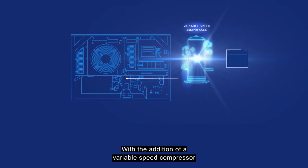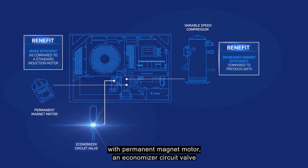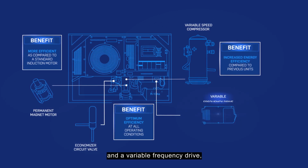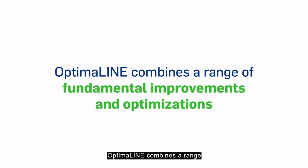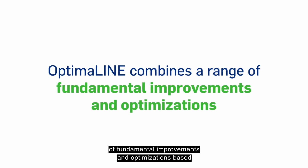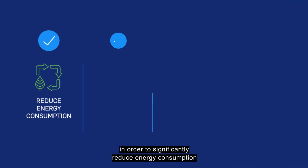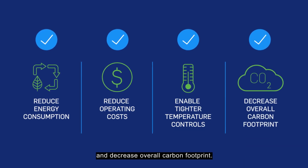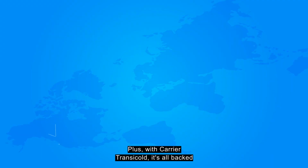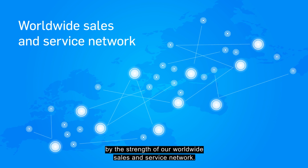With the addition of a variable speed compressor with permanent magnet motor, an economizer circuit valve, and a variable frequency drive, OptimaLINE combines a range of fundamental improvements and optimizations based on our customers' feedback and unique requirements in order to significantly reduce energy consumption and operating costs, enable tighter temperature controls, and decrease overall carbon footprints. Plus, with Carrier Transicold, it's all backed by the strength of our worldwide sales and service network.